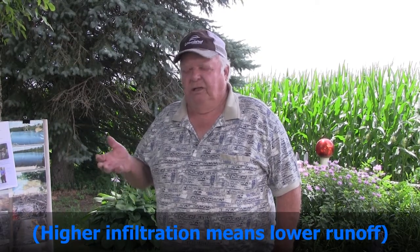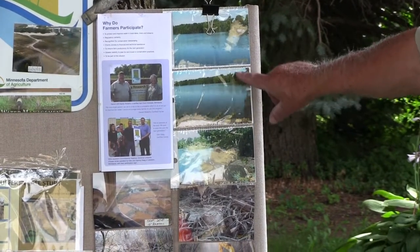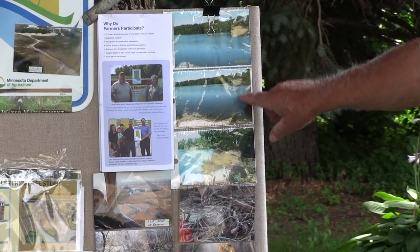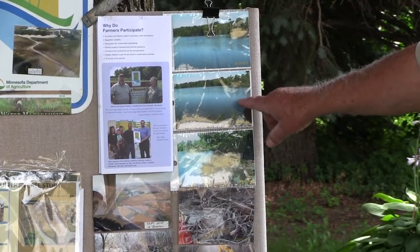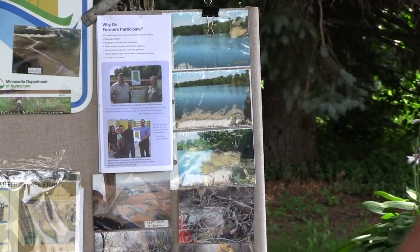But we find by growing cover crops so many things. We find the soil becomes much less compacted. The infiltration of water is so much greater. Here you can see some of the problems when we have flooding. And this year, 2018, we've had this happen on my farm down in the lower area where it's looked like that 4 different times since spring snowmelt.